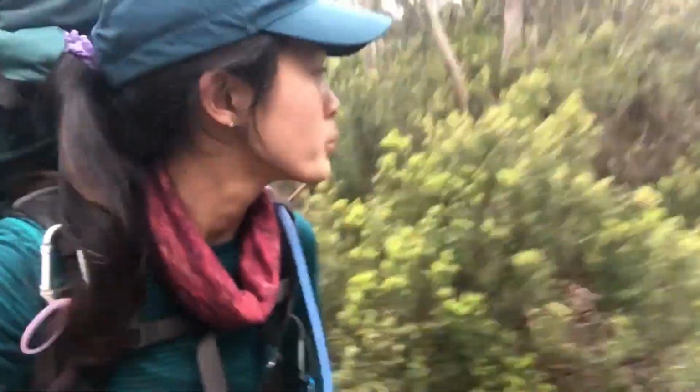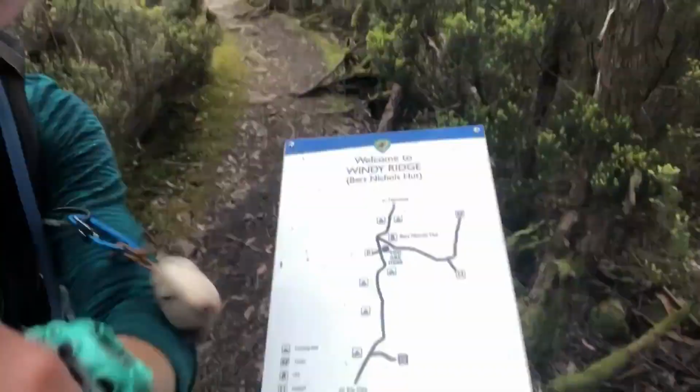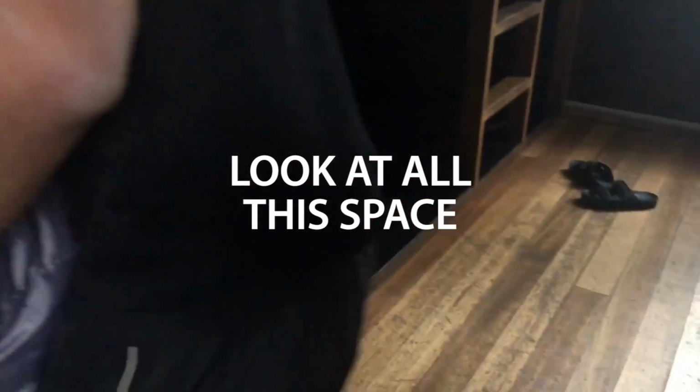And alas, after 9.6 km, we are here, Windy Ridge. We finally reached Bert Nichols hut and my butt is so sore, man. So this is Bert Nichols hut. It's pretty fancy, pretty spacious. We're gonna put all our stuff. And it's our second last night.